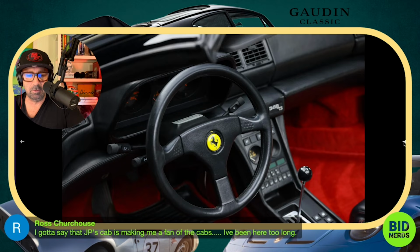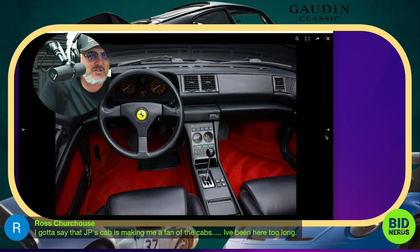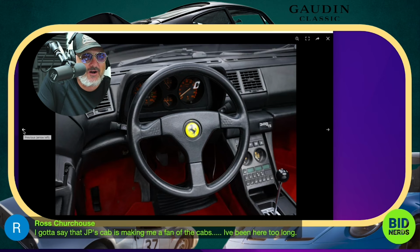Yeah, I do like the red carpets. A little red goes a long way, and that's just a little bit of red that goes just the right amount of way. Yeah, I like this car. I love it. But it's definitely a villain car. Yeah, right? It has a bad guy kind of look to it.